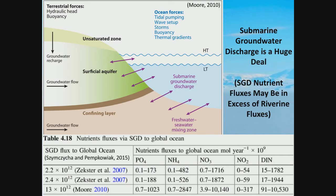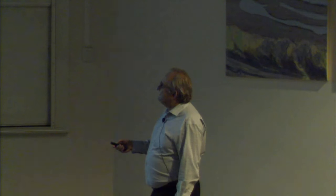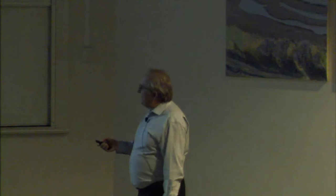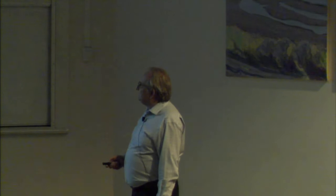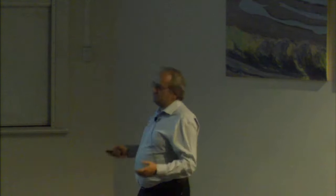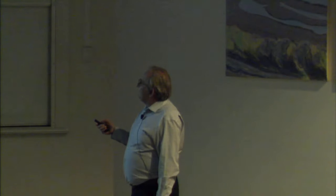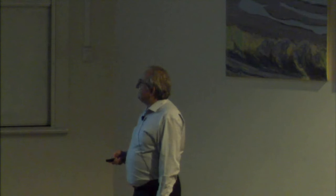Anyhow, you can see there is huge variability in these estimates. That's a reflection that even in continents that are not as far away and as weird as Antarctica, it is very hard to quantify how much water goes directly from groundwater systems into the coastal ocean, and how much chemical load is coming with that groundwater. But the estimates that do exist tell us that these SGD nutrient fluxes may be greater than what all the rivers of the world are bringing together into the coastal ocean. And that's why SGD has been very vigorously studied over the last several decades.